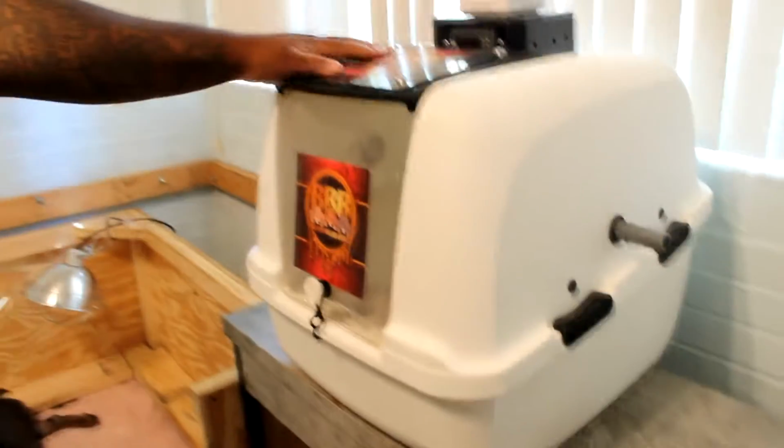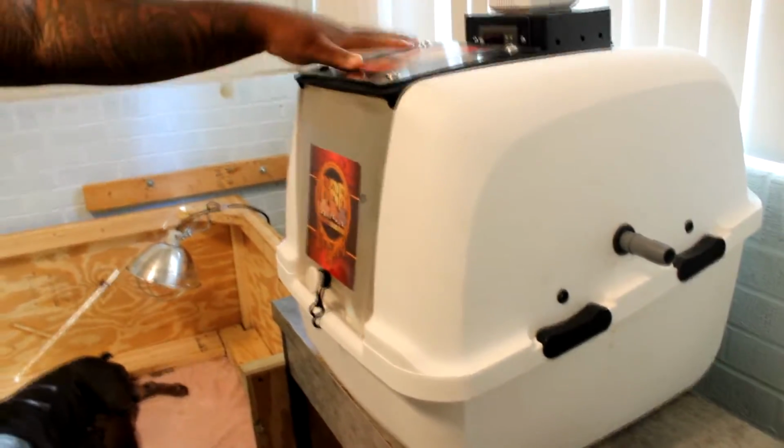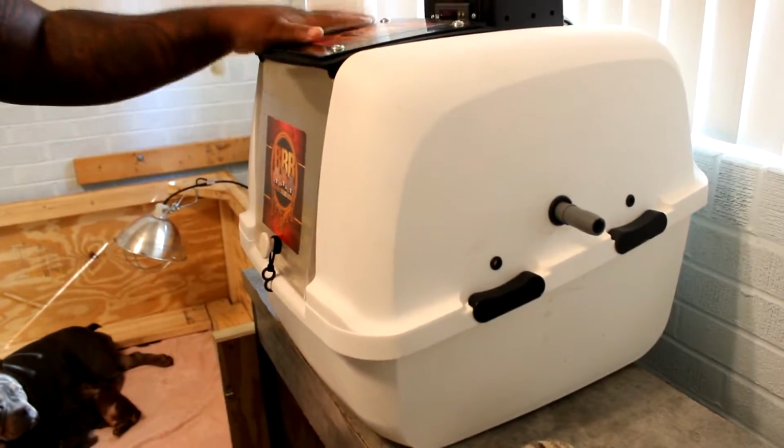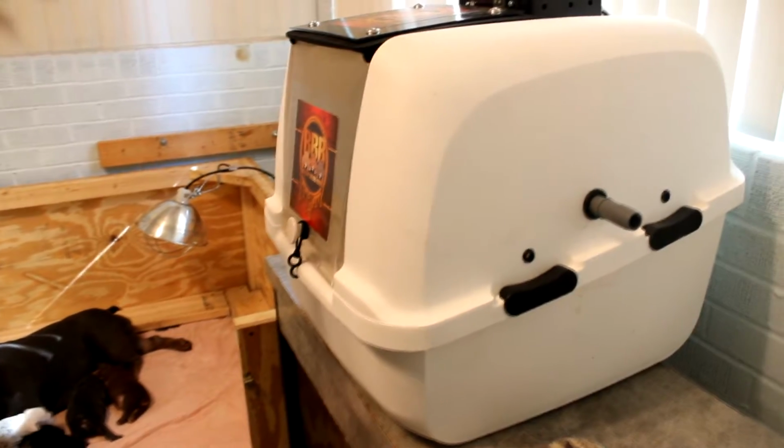But look, that's it with this video. Hold on. Wait. Another must-have thing is an incubator. You never know when you're gonna need it. You can go the natural route, but this is good. This has helped people save a lot of pups, man. Like I said, an incubator is good to have.